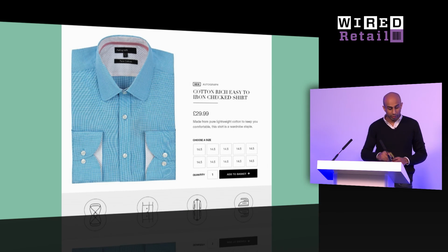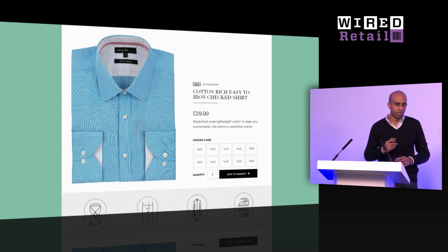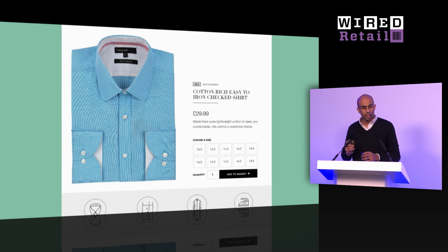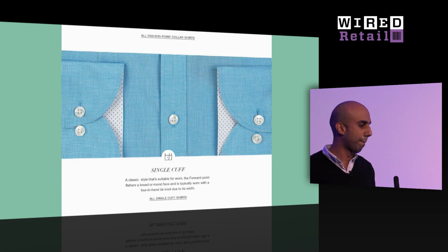And so back to a category-specific approach, we're able to also kind of showcase products in ways that we wouldn't have done before, showcasing the small details and getting across things like our tailoring credentials in this instance.